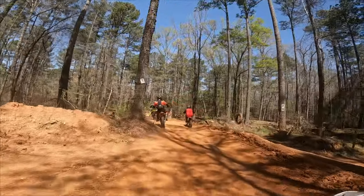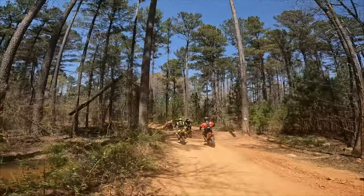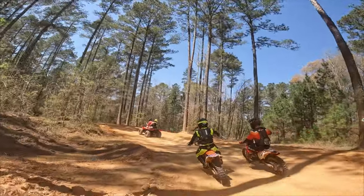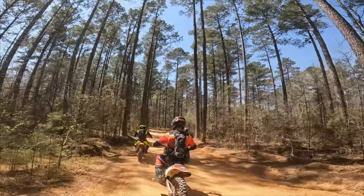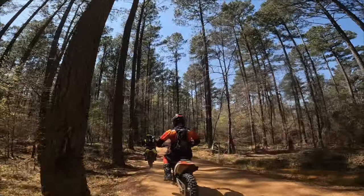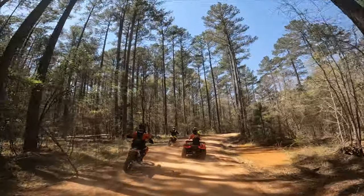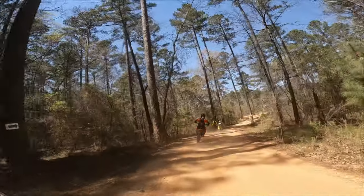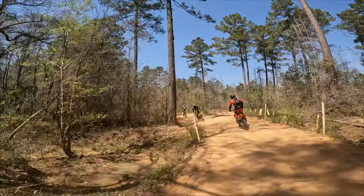We spun a couple laps over at MX3, and a couple people had to leave, but on our way back to the truck we see a couple ladies on a four-wheeler, so Brock's got some choice words for them. I believe he said, "You girls are hauling ass!"